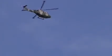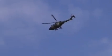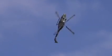That's what we call a zoom climb. Pretty nice way to get up to altitude to do another backflip. So if you missed it the first time, take a look at this one. He's going to throw in standby right now. The backflip.